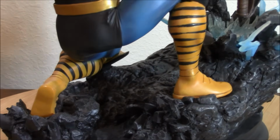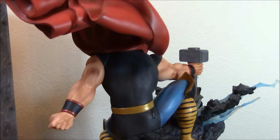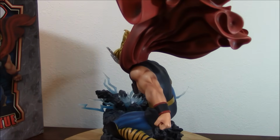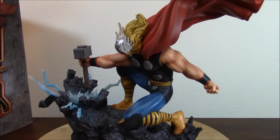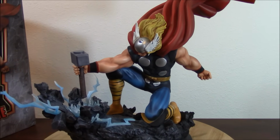The base plays a good part within the story. It is big. I was thinking that this would be small, but as soon as I opened it and looked at it, actually it's a good size. And at the end of this video, I'm going to have some comparisons so you can look at other statues and see how well it compares with Kotobukiya mainly, but also with Bowen.